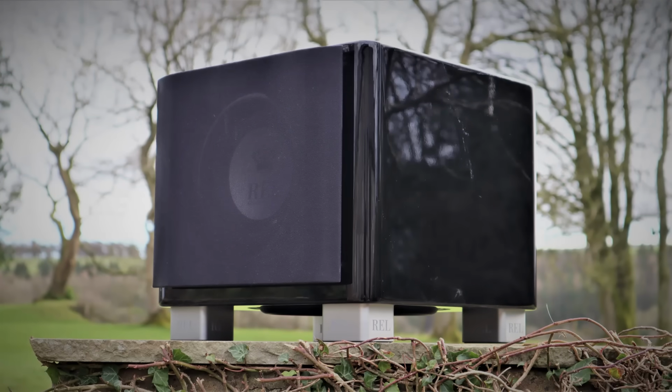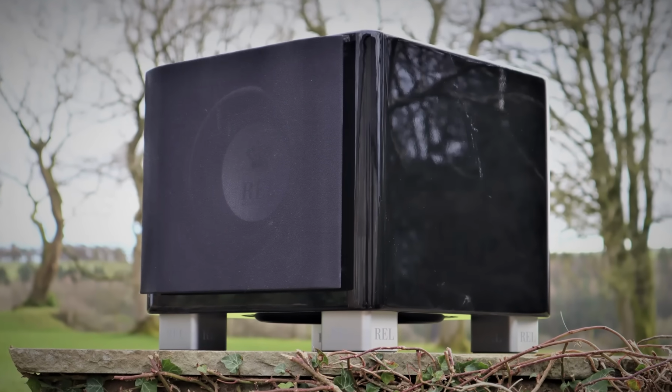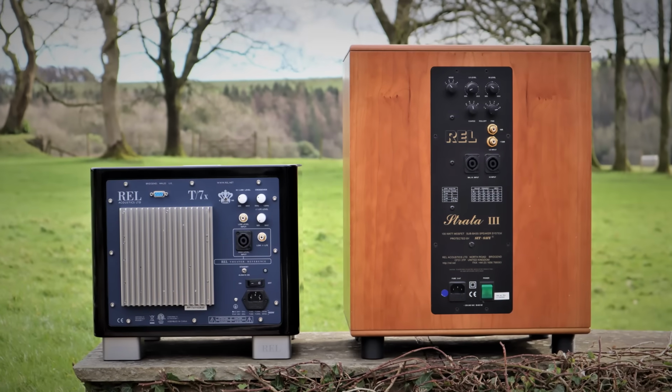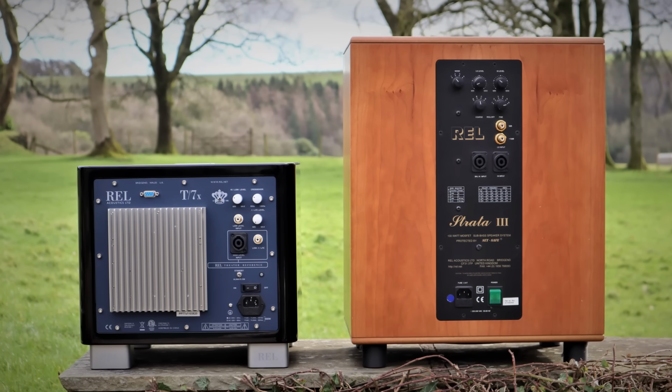The REL T7X clearly demonstrates how the subwoofer game has moved on in the last 20 years, comfortably outperforming my Strata III. It's a lot cleaner, a touch more dynamic, whilst offering similar levels of bass extension to its ancestor. No small feat for a subwoofer almost half its size. That's down to innovations in design, driver technology, and the fact that a lot more power is readily available these days, none of which I touched on in this review. I had enough to get through without getting into that, but that might be a discussion for a future time.